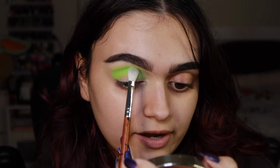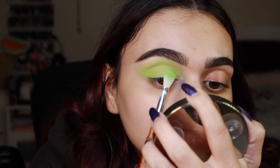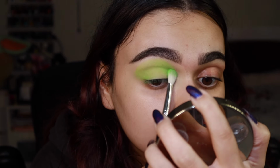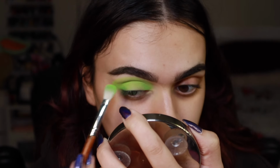And I'm just gonna pack first and we can blend later. So pretty. Look how electrifyingly bright that is. I wonder if this is like blue light reactive, because that would be cool. Definitely a pigment, so that's why I'm packing it on, and I have more luck packing it on than blending. So my eyelashes are green.